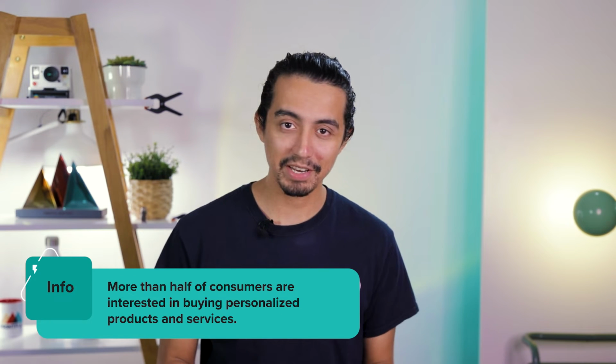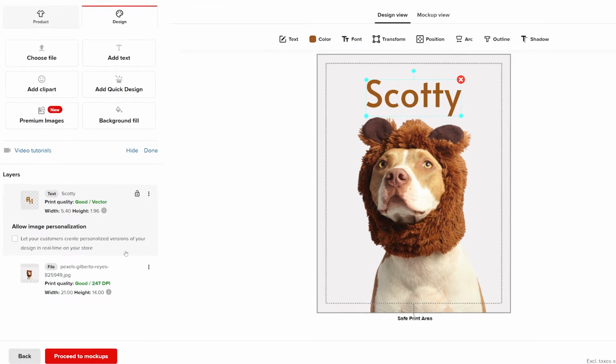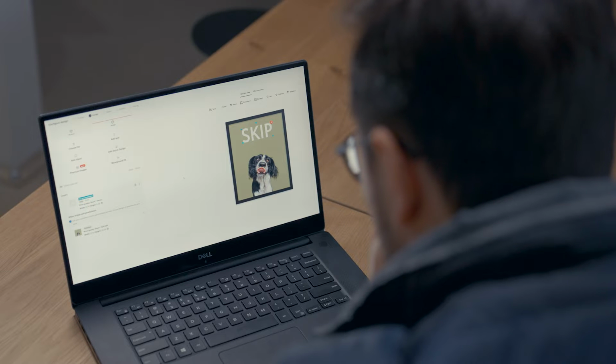According to Deloitte's research, more than half of consumers are interested in buying personalized products and services. There are different types of personalization options you can offer. You can add customizable text, add an image uploader, or even digitize their photos into an illustration before printing. The key is to find the right balance and offer options that your customers will love. Think about how you can offer personalization to your niche.